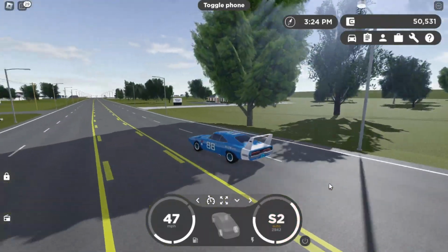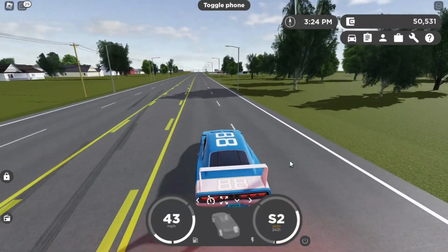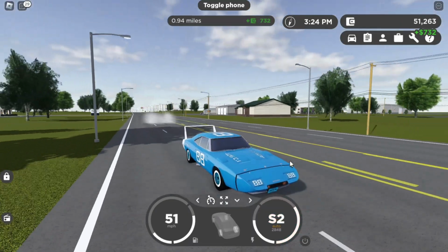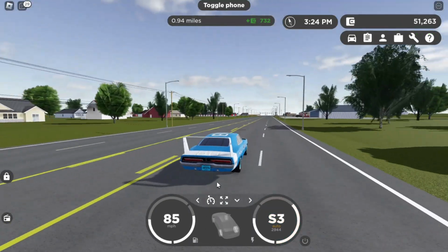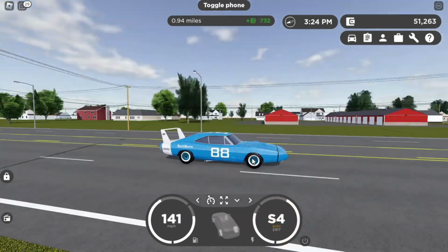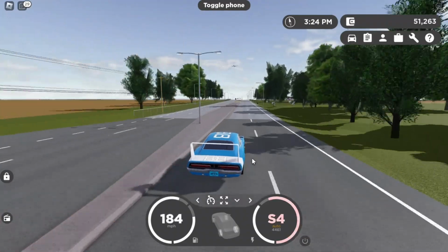So yeah, it accelerates insanely fast. And if you launch, it probably accelerates even faster. Yup, it does. So this thing just goes. It just goes like it's a race car. It's like a NASCAR, so I mean, that's what you would expect.